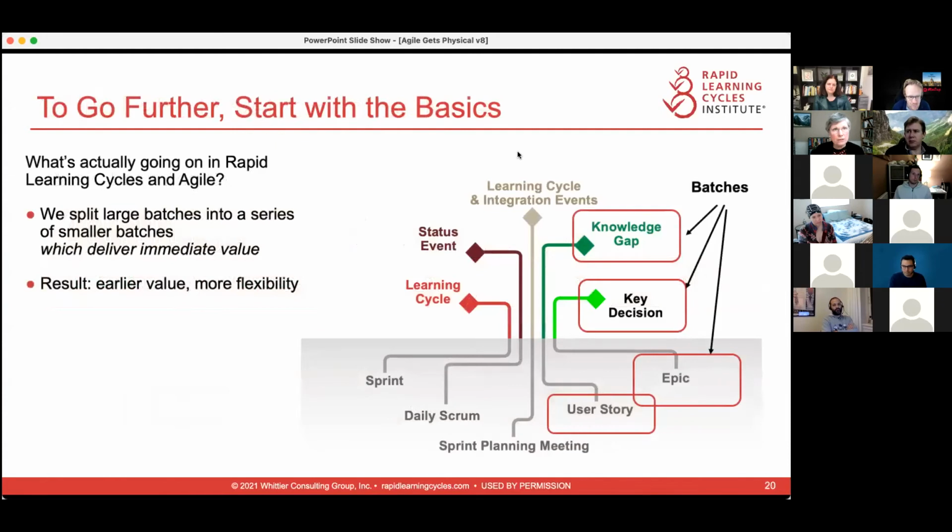So to look at that, I found it helpful to go back to the fundamentals. What is actually making Agile work? What is actually making rapid learning cycles work? What are the common things that are making both of them work? And then how could those be applied later in the project?